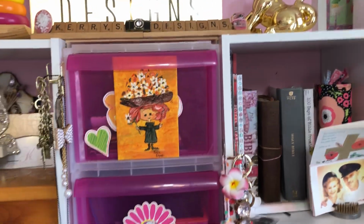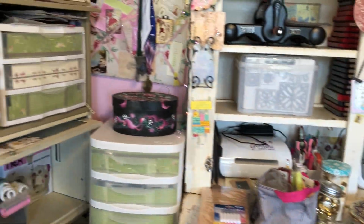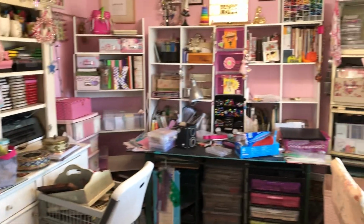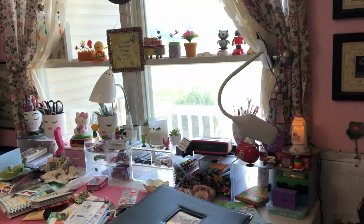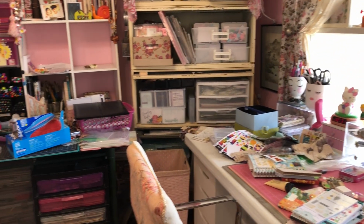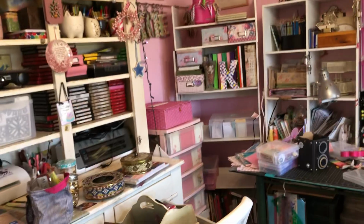Today I'm going to show you a before, and then I might do another video with the after. This is my craft room, and I have quite a few videos on it showing how it looks, but this is the before. I just got back from a crop. I was gone for 5 days, and I started putting things away, and I'm just not happy with my setup of this room anymore.